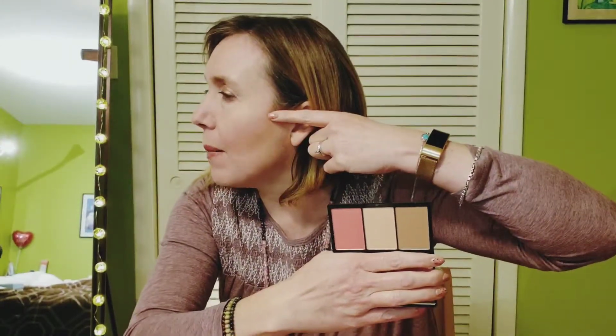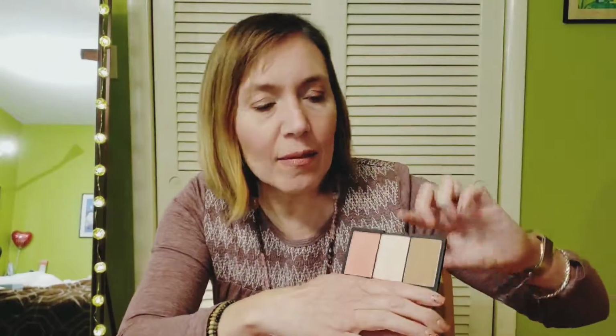And then the highlight itself was a bummer. I didn't think it actually did a really good job of highlighting. I had to really go in on my nose, for instance, and it barely showed up on my cheek. So I'm gonna say the highlight itself is a mess, but the other two seem pretty nice. So this is a good one for traveling.